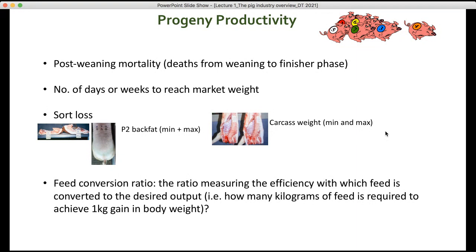The carcass weight is dictated by the buyer, but once again, if it's out, so if it's too light or too heavy, then they don't get the premium price for that meat. And feed conversion ratio plays into the number of days or weeks to reach market weight. Normally pigs will be around 21 weeks of age. So once again, rule of 3.